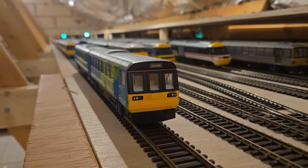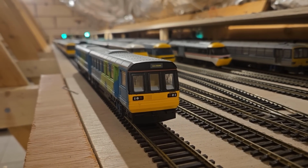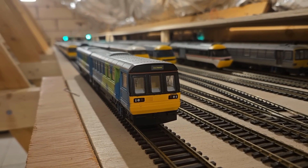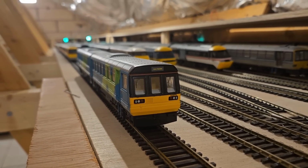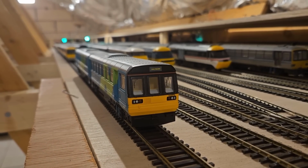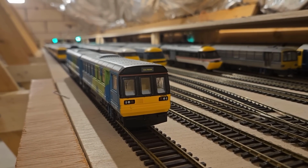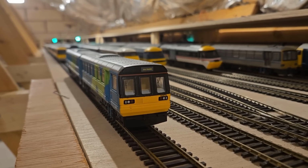But while that's been happening for the last 2 or 3 months, I haven't really been able to run trains. I have, however, been on the lookout for new ones, and I've picked a few up. So as the layout starts to work again and I can run trains, there are quite a few new ones around that are new to the layout.